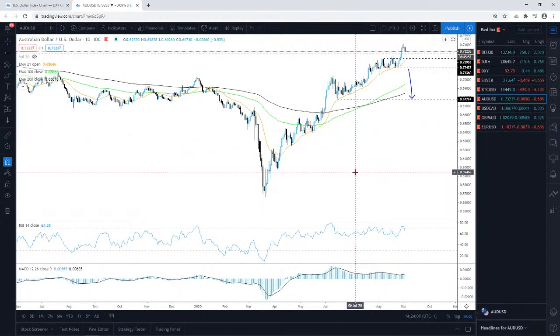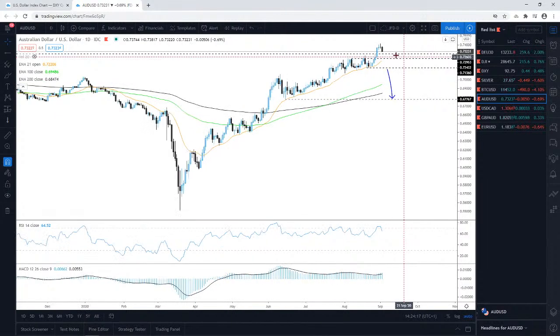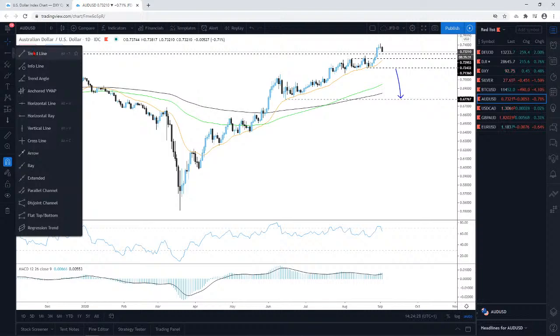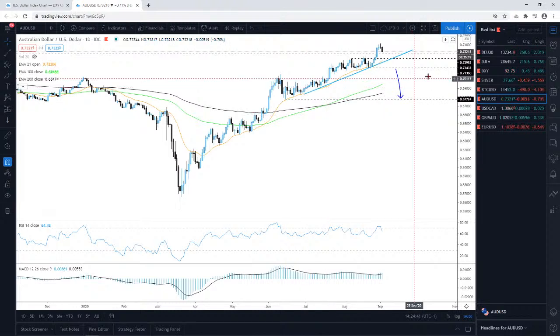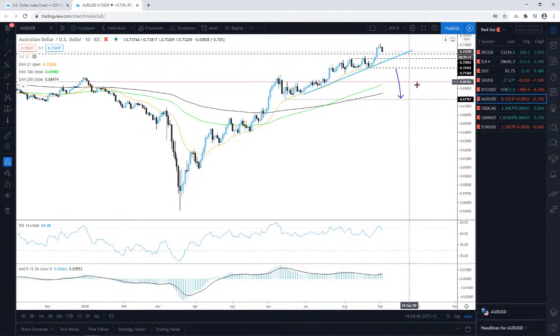AUDUSD. So here the pair, as you can see, is still having a fantastic rally to the upside, although we're seeing a bit of a decline today. However, for now at this point, this little decline could still be considered as a temporary correction before another possible leg of buying. So in a way, what you could do here is keep an eye on this little short-term tentative upside support line taken from the low of the 30th of June. But if this upside line gets broken, then keep your eyes on the 0.7136 territory right here.